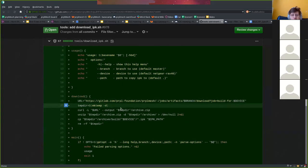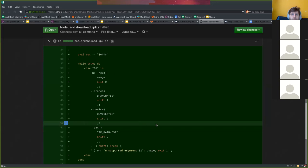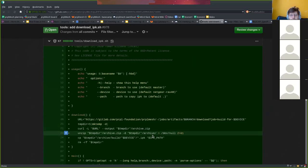But what about OpenWRT version and updates? We can get a situation when we have the latest prplMesh and old OpenWRT or old Wi-Fi drivers for RAX 40, for example. The idea is basically that we as a community are not replacing the firmware very often. Actually, we didn't replace the RAX 40 firmware for the last more than 3 months, I think, Rafael. Correct me if I'm wrong.